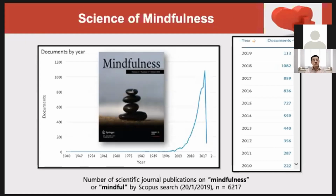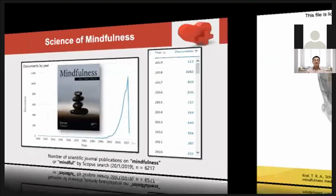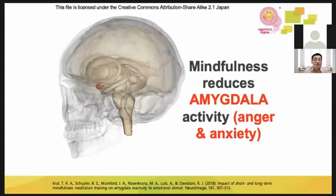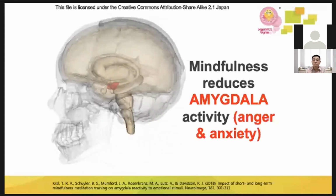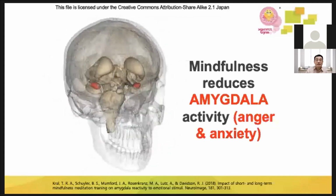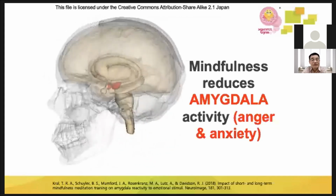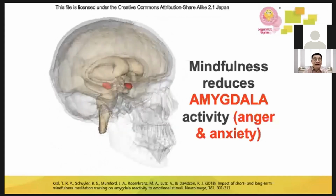So I'd like to bring you through just a few, just to highlight a few of the scientific studies. No time to go through all. One of the interesting scientific studies is on the effect of mindfulness practice on brain changes. It has been shown that mindfulness practice is associated with positive brain changes. And one of the positive brain changes is that mindfulness reduces the amygdala activity in the brain.